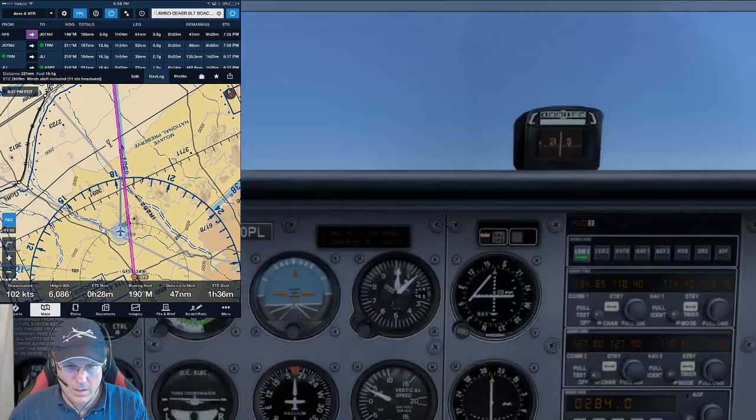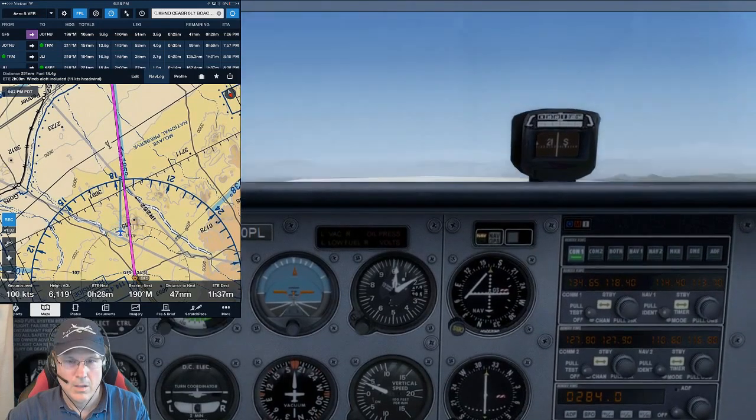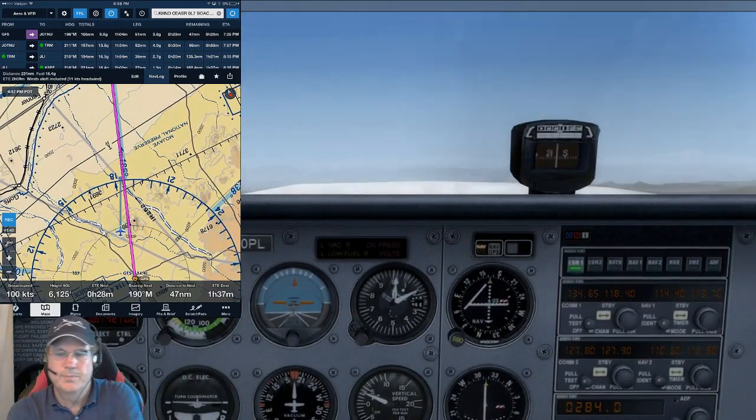Mooney 4 Hotel Charlie, you're 4 miles from Snake. Maintain 3,000 until established on the localizer, cleared ILS runway 20 right approach.